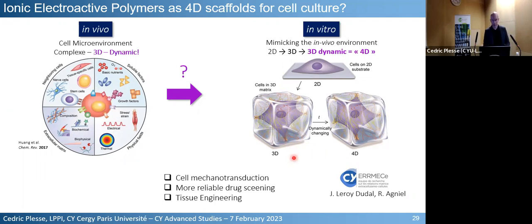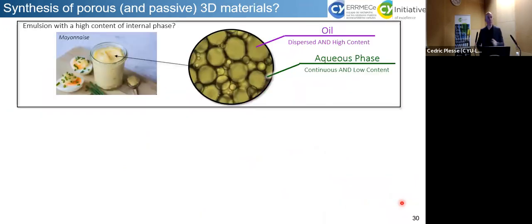So this is work that we're doing in the laboratory with Cédric Plesse-Smart in collaboration with Johan Leroy-Dudal and Rémi Agnel. So what was the strategy? To now develop porous materials. No film at all, we want 3D. Porous materials. And I will simply start to explain how they are developed with this simple picture, the mayonnaise.